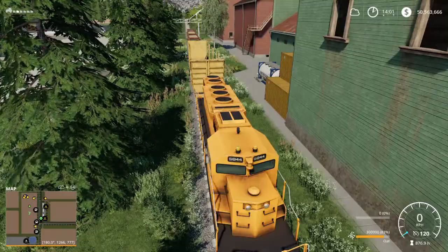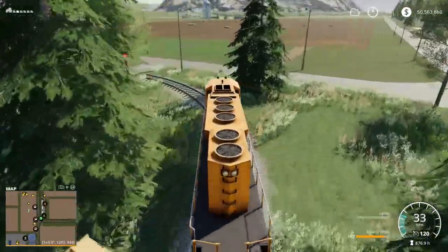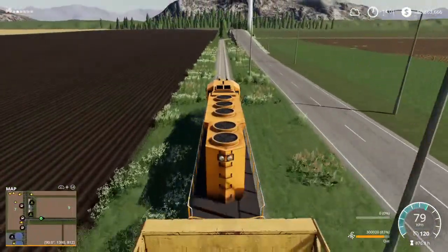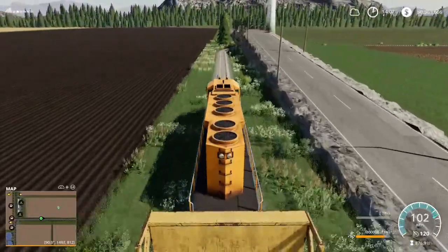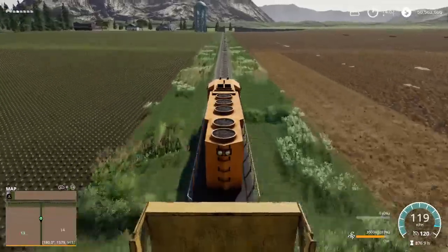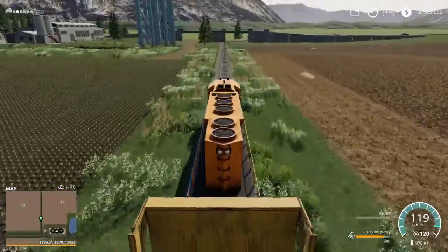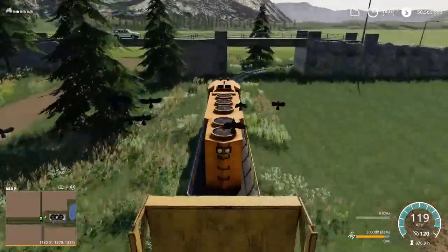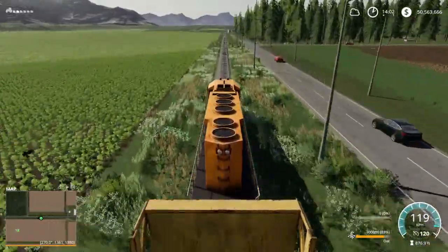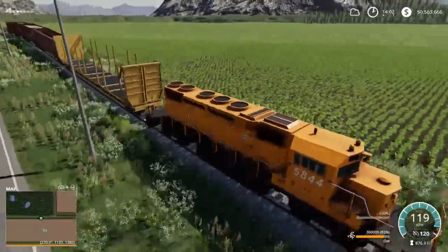So there was 300,000 liters in this silo, so I got that. Look at that big, huge sunflower field. Oh my goodness.